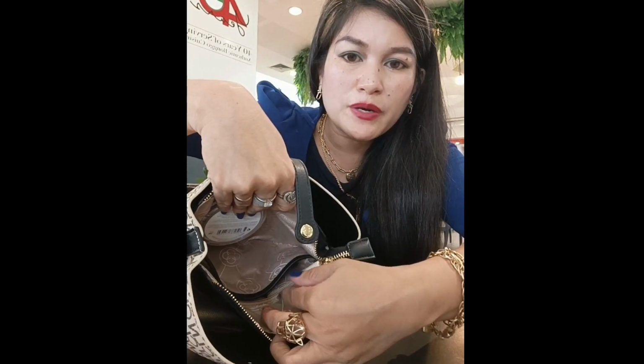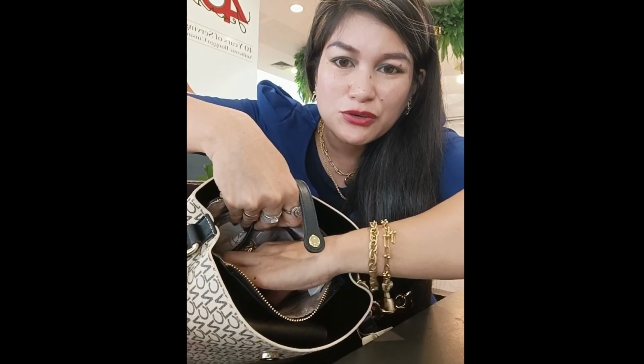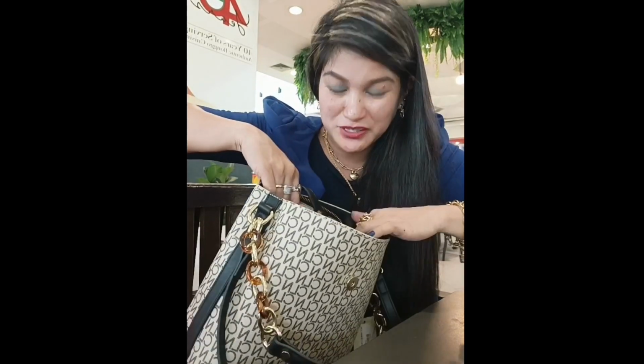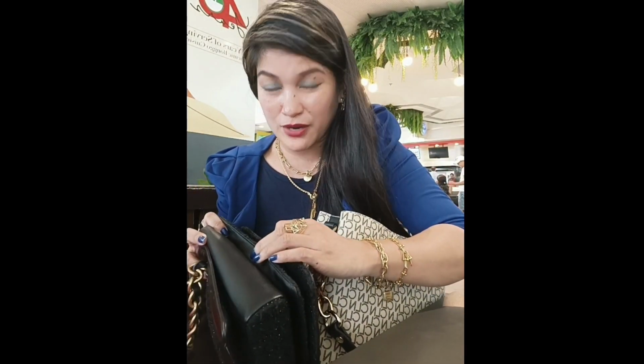Also, the small compartment, there's also another one, and there's also a small wallet here if you have private money. So if you have dollars, you can always put it here, hiding, so that your partner cannot see it. And then, okay, I have my cell phone there, so I only bring one cell phone today. That's all for now, and then we're going to look for a Christmas tree today.